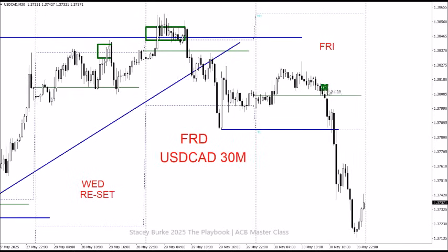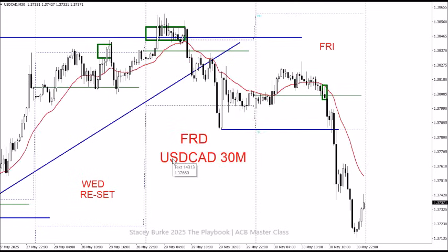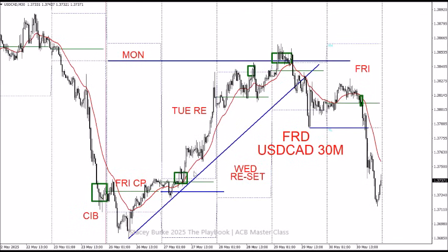Now, this is a 30-minute chart. We talked about page 29 in the playbook, the basic model for trade entry criteria, even on our 30-minute chart. Now, this is an ACB opportunity. Now, just coming back to understanding that we have traders in the money. If we just step back, we have traders in the money on the front side of the week.